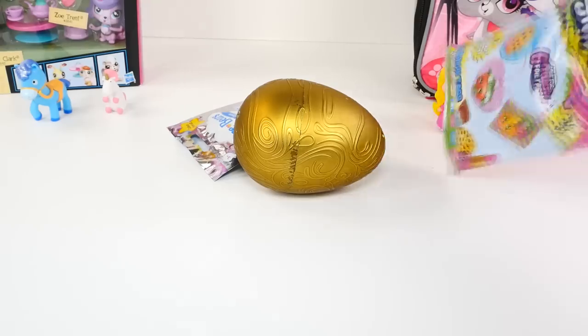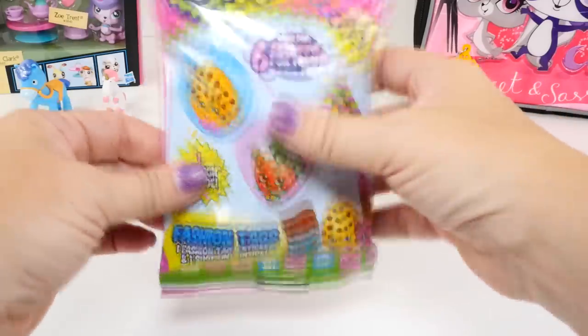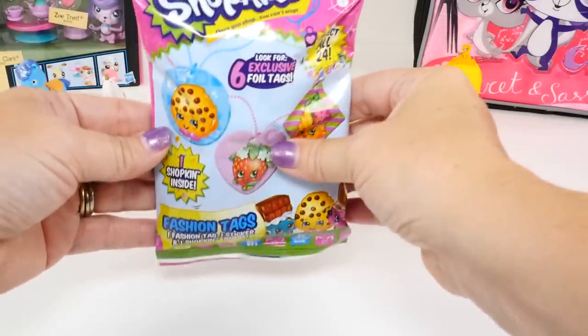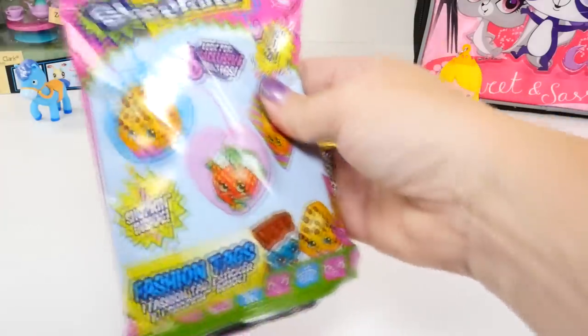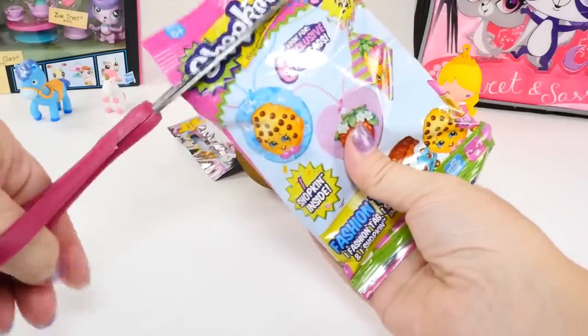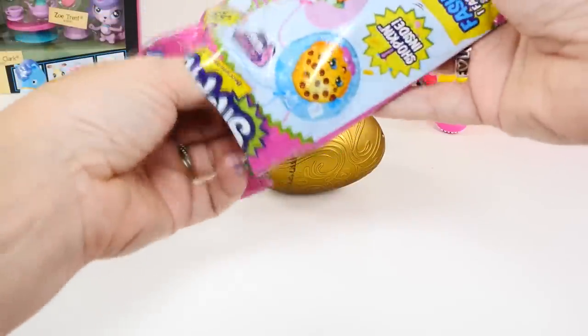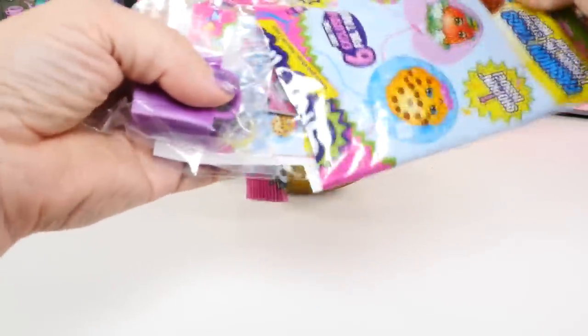Next, I'm going for Shopkins, our fashion tag and Shopkins sticker pack. They have all three in them, so they are really neat. Get my handy dandy scissors. I've gotten some really cool ones of these. See who we get today. Another season two. We keep getting the two. The first one we got was season one because the basket was blue. The rest of these have been purple.